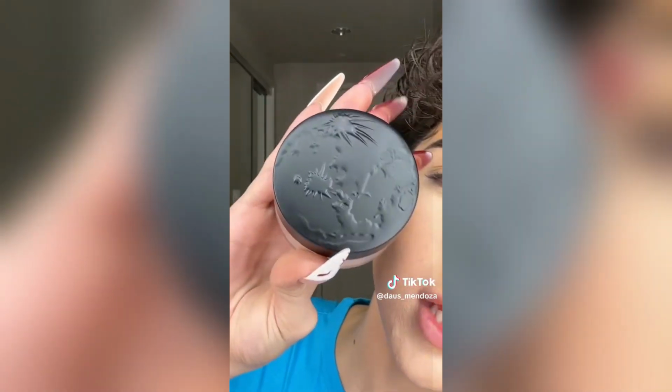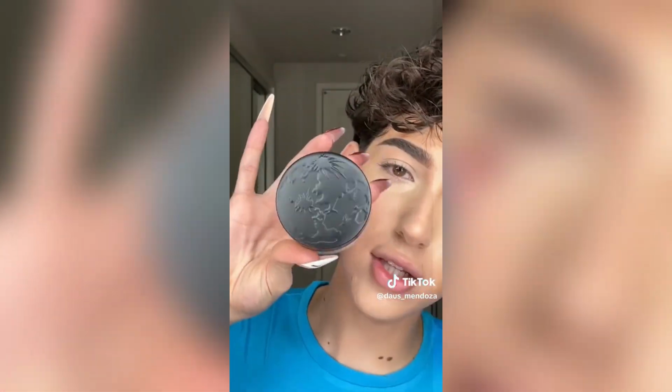The packaging is really cute. It has a little moon looking thing on top. I feel like you already know I want to go in with the pink one, but I'm not going to go in with the pink one today. I'm going to just go in with the translucent one. Okay, it comes with a little puff, but it's really tiny. I don't mess with tiny things.